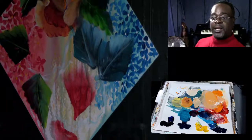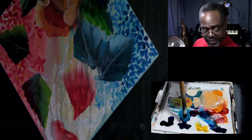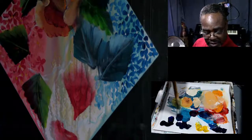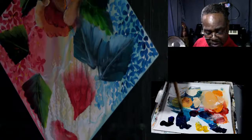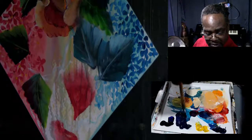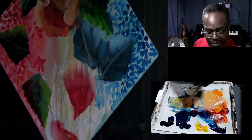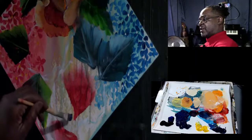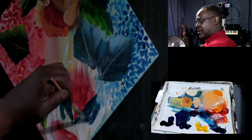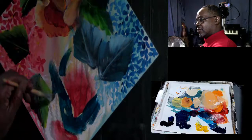All right. Let's mess with this. Well, if I do the turquoise, that's going to look kind of greenish. So let's add a little blue to that turquoise. Let's see what that does for me. We'll take this and we'll start blocking in stuff from around in here like this. And we'll circle it around. We'll come out here with it a little bit.